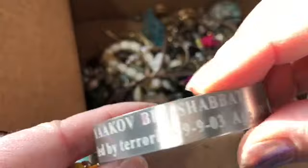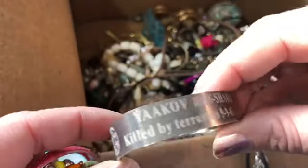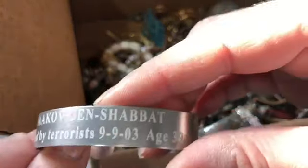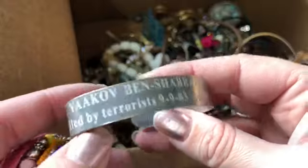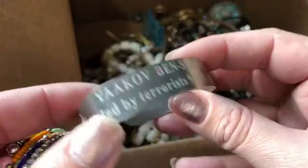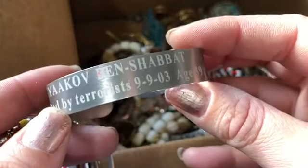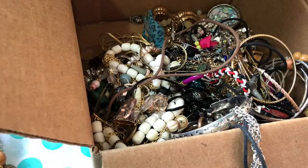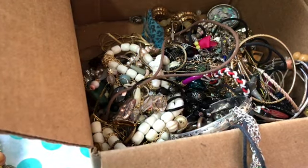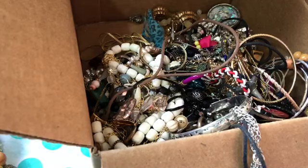Yaakov Ben Shabbat. Killed by terrorist. 9903. Age 39. Oh. Somebody made it in remembrance of a family member and then donated it to Goodwill. That's sad. It's not 9/11 though. Was it 02? It's close.